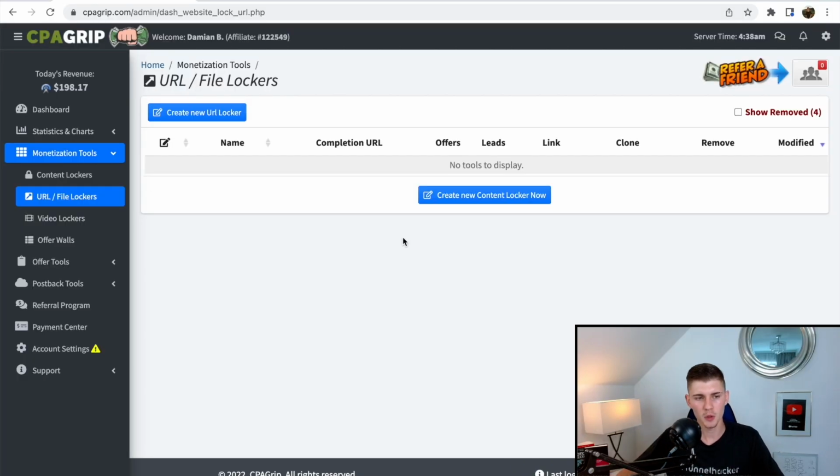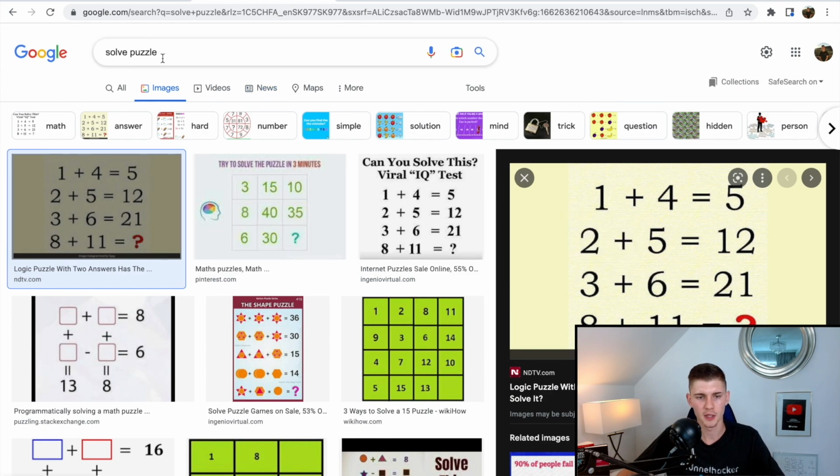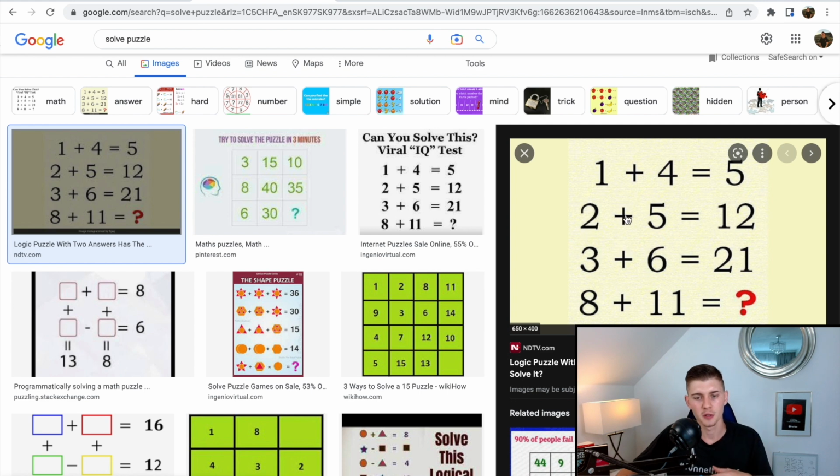So now what you want to do is head over to Google and search for solve puzzle. Right, so we're going to be using puzzles or math equations, something like this that's very, very difficult to solve. So 1 plus 4 equals 5, 2 plus 5 equals 12. What is 8 plus 11? And we're going to be giving away these images, and we're going to be giving away the answers to these math equations, because a lot of people are going to try to solve these, but they're also going to want to know the answer. So we're going to be content locking the answer.